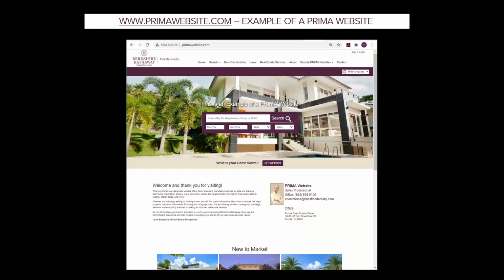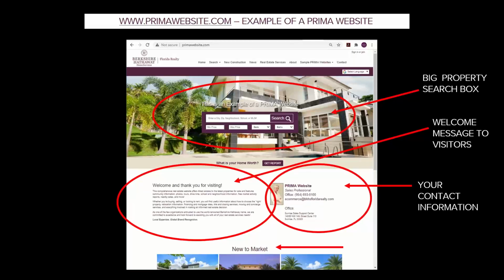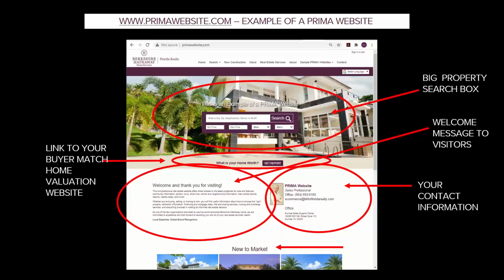This is just an example of a PRIMA website in case you're thinking about getting your website up and running, wanting to quickly and easily utilize our service and our platform. And we kind of build it to be simple. Big property search box on the homepage, a little welcome message that can be editable by you, your contact information, and all the properties that are new to the market. You can edit this area to include maybe featured properties in Jupiter or Sarasota or wherever you want to focus, you can change that carousel of homes. We also connect to your home valuation website directly on the homepage of your PRIMA website, which is the What Is Your Home Worth Get Report tab.